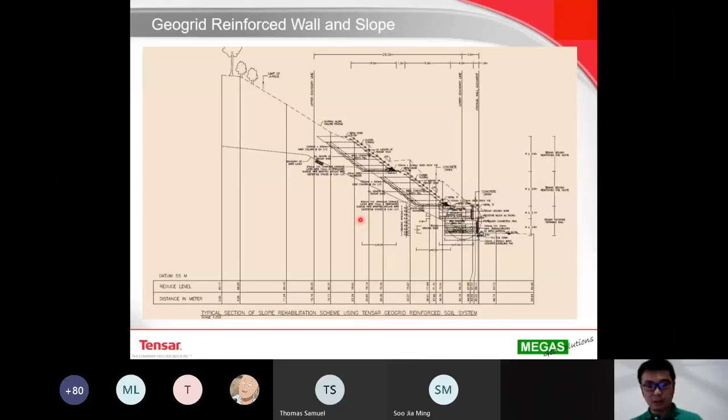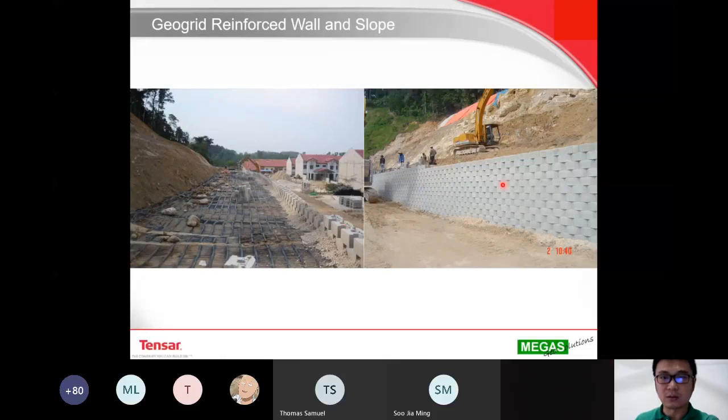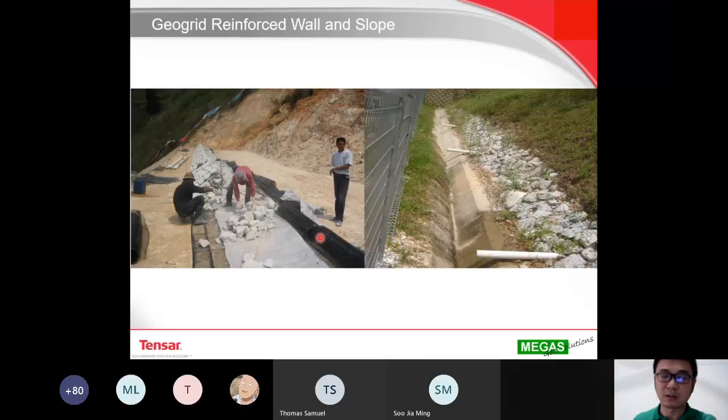So we were invited to give our proposal in the tender, and what we proposed is a 2-tier keystone wall, followed by the reinforced soil slope on top of it to reinstate the slope. After everything was checked and went through with the client and the consultant, the construction works began with the construction of the keystone wall. This can be erected very fast because it does not involve very much wet casting work at site.